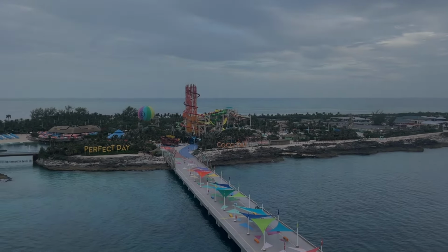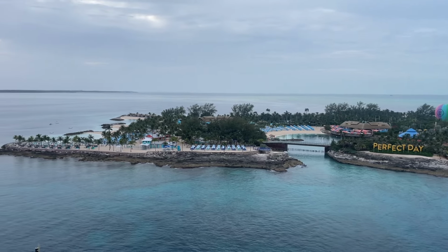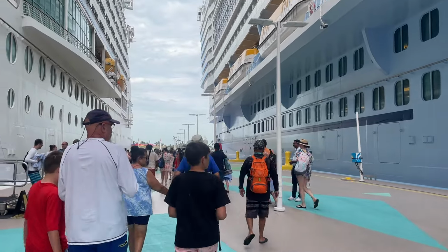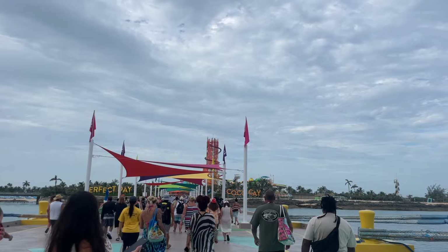Perfect Day CocoCay was our last port. This is Royal's private island. I was a little apprehensive as I knew Icon of the Seas was there that day, and I thought it might be really busy, but surprisingly it wasn't too bad.